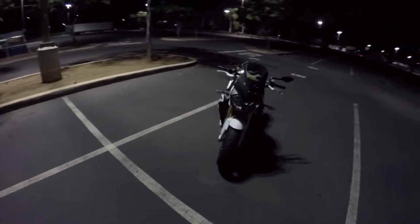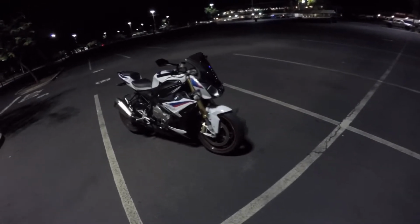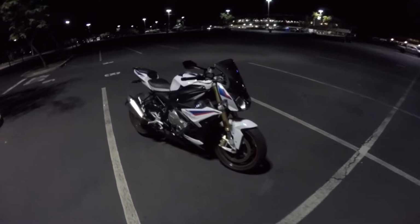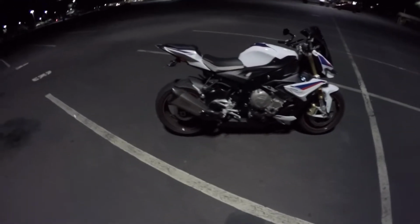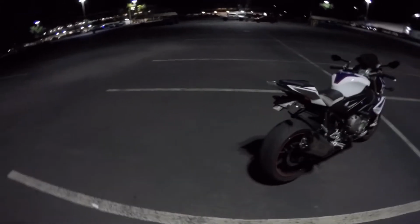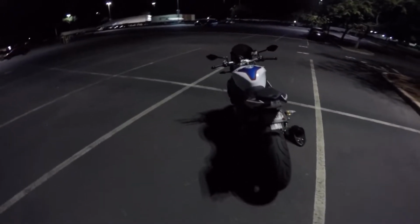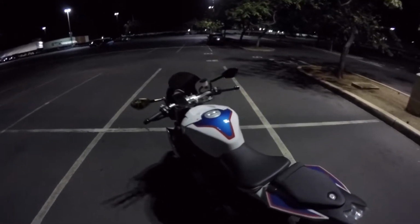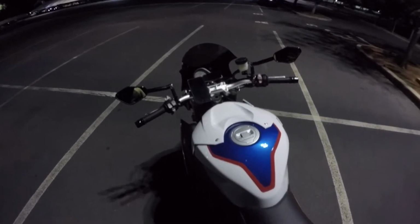I've currently upgraded the levers. I've added the radiator and oil guard protection. I've added a windscreen to it. I added some case savers. I have a MotoDynamic Fender Eliminator. I've installed the Rizoma Elisse mirrors. Love the look of them. Look fantastic.